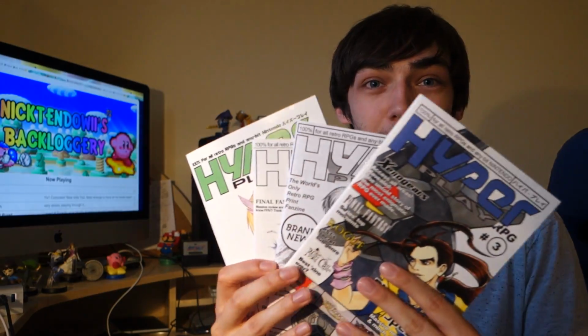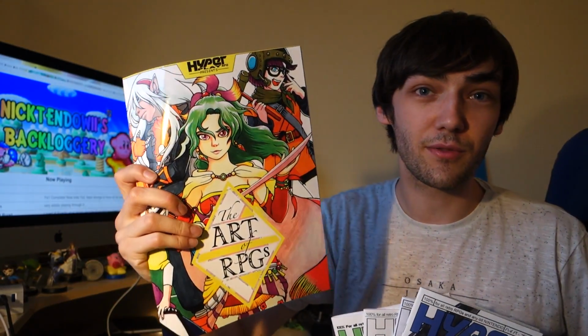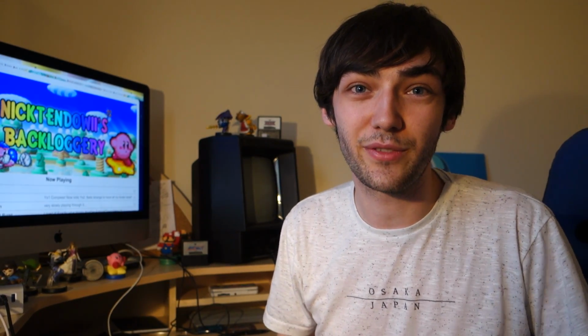Before I go, I did pick up a few magazines from Hyperplay. I've been meaning to get these magazines for a long time, so I was really happy to pick up all 4 of them. And the new art book that they've just released, The Art of RPGs. Really brilliant reads, and this is actually the reason why I didn't get round to playing Final Fantasy on the train on the way back.